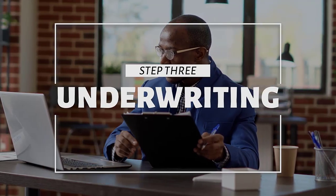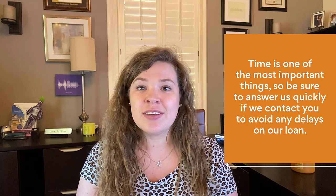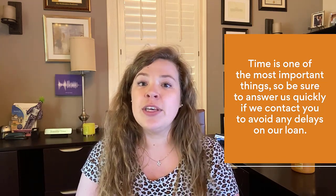Step number 8, underwriting. Once the processor has received all documentation necessary to support the information in a loan file, they submit the loan to the underwriter for approval. In most cases, after underwriting, an initial approval or a conditional approval will be issued. This means that the file is approved, but the approval is subject to certain conditions. We will let you know if there is anything else that we need from you. Time is of the utmost importance, so if we contact you for additional information, you will want to be sure to respond in a timely manner so that your loan file keeps moving along.